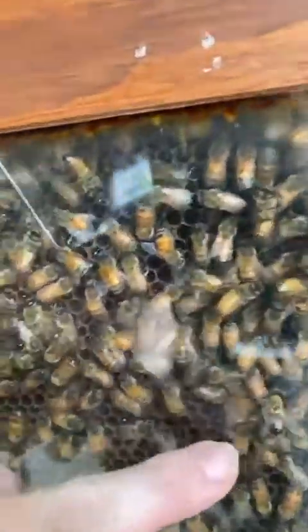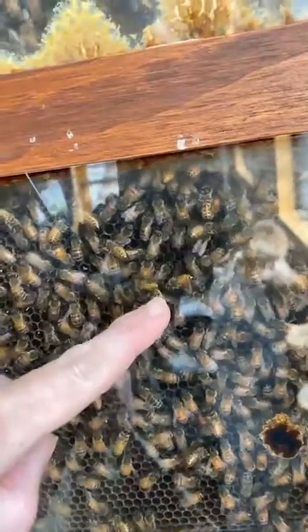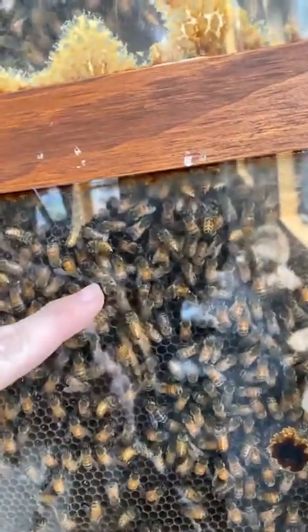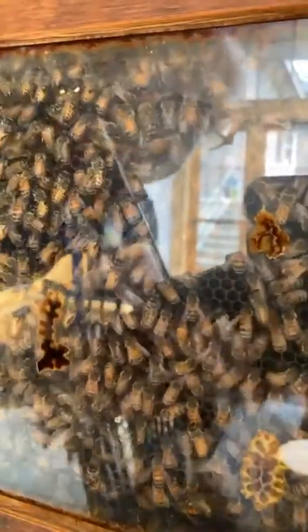I see an undertaker bee right here. Where'd it go? Right there. It's dragging a dead bee. Here it is. This one right here is dragging a dead bee, so it's probably gonna try to take it outside and dump it outside. They are really good at keeping their hive clean from pests and mold and even their own dead.